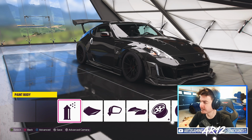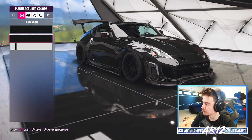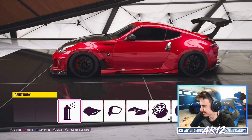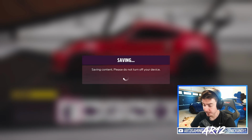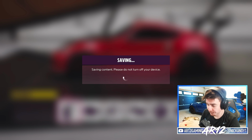Last but not least, I guess we'll give this thing a little bit of color. Oh, okay. Once again, welcome back to Nick wanting to ban the sale of black, white, silver, and gray cars. I like it. I really like that. That's an awesome looking car. It might not be fast, but it's realistic and it looks really good.